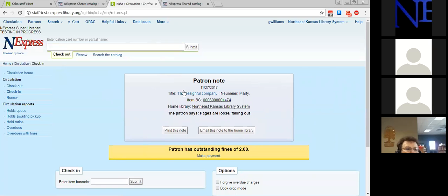So what I did, early on, this note was really simple. It said patron note, it had a date, and it had the actual note, which is this part right here. The pages are loose, falling out.